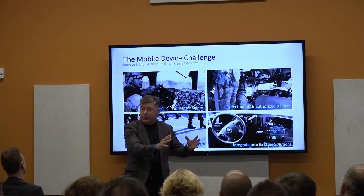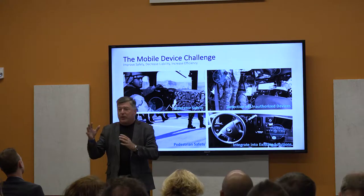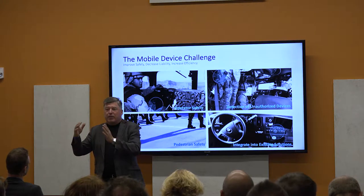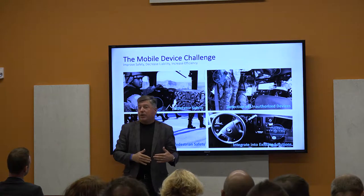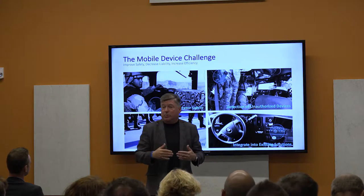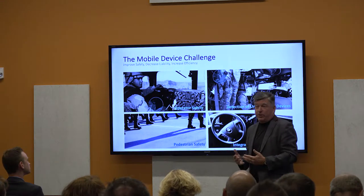We can ring-fence the driver and keep the driver safe from being able to text while they're driving. But on the passenger side, it opens up a specific branded communication path to each passenger in that vehicle. And we can do things based on where they're sitting. We can prioritize what we want that communication path to actually do.